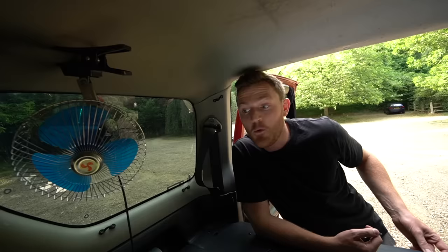Well, no, it just went from bad to worse. The fan won't work at all. I've tried to plug it into a 12 volt supply. Nothing. My feet actually, thankfully, aren't touching the bottom because there's a bit of a distance between my feet and the windscreen. This might be the most uncomfortable, hot, sweaty, disgusting night of my life.